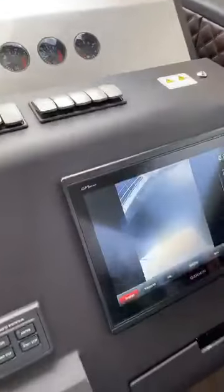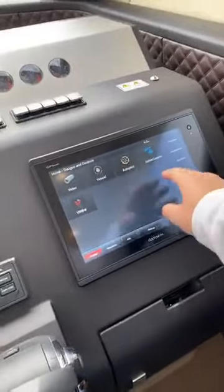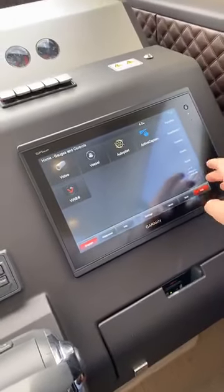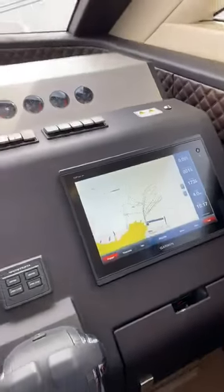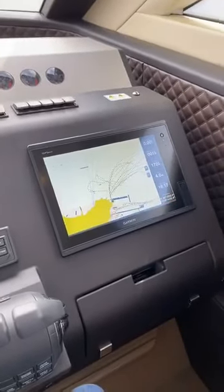You can basically control, you get all the data from the engines on this screen. So if you know where you're going, you can put down this chart and have the instruments instead.